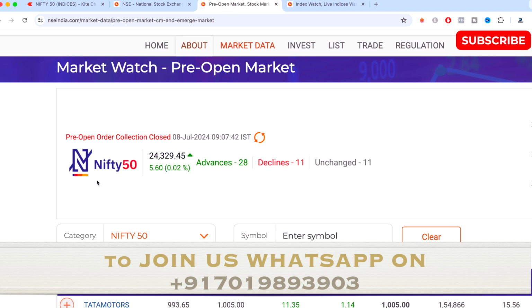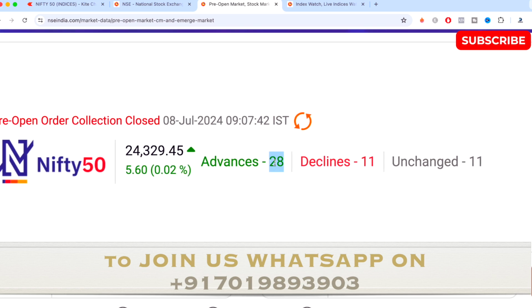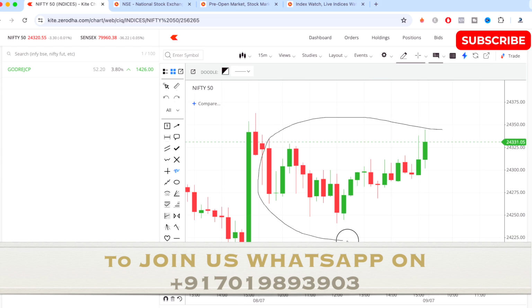Now let's look at how Nifty 50 has performed for the day. First let's look at the pre-open market. If you quickly see the pre-open market, it has opened in a flat way, where it had closed on the previous day at 24329. It's just 0.02% up, and in the morning the advanced stocks were 28, declines were 11, and unchanged were also 11 stocks. And this is the Nifty 50 chart for the day. You can see it has performed in just one range itself, not towards the upper side, not towards the downside. So this is how it has performed, like a V kind of formation.